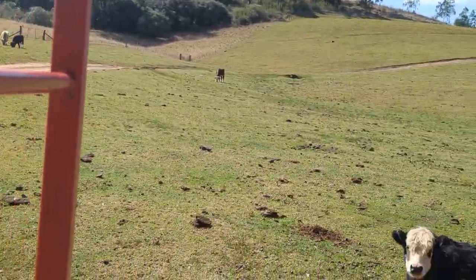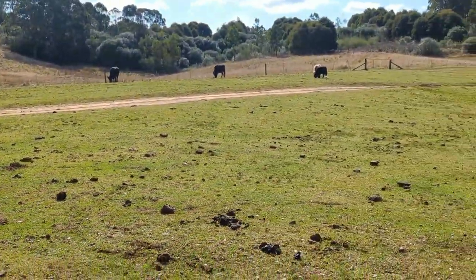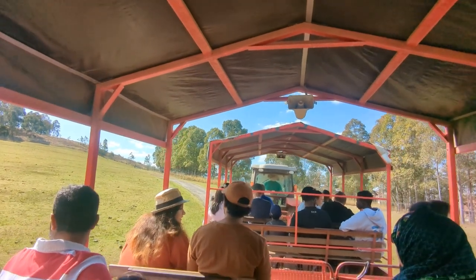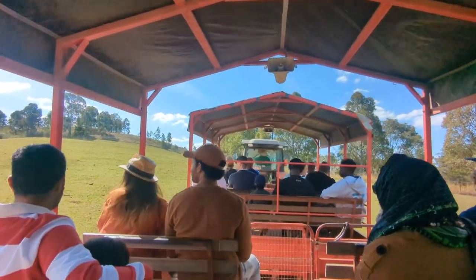Now, also, guys, in this paddock where we are is our sheep as well. We're seeing more of them as we drive around. You can see the hill right in front of us there. Now, the very top of that hill is actually the second highest spot between Sydney and the Blue Mountains. But the highest spot is actually where that cow is over there.